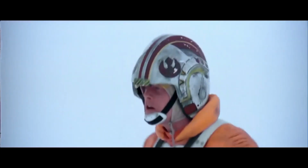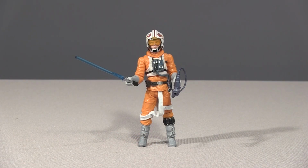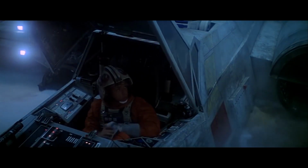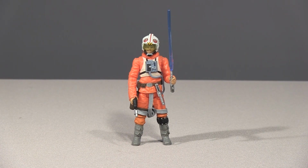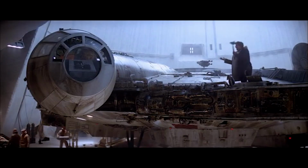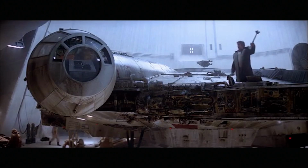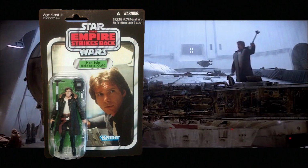Hey, remember that time Luke Skywalker was in his X-Wing suit, but it was for the snow? Cool, right? Remember later when he was in the same outfit, but took his gloves off for 2 seconds? Don't worry. Hasbro's got you covered there too. When you see a Han Solo in an outfit configuration that's literally from one shot in The Empire Strikes Back, you can't help but feel that Hasbro might be playing collectors for suckers.